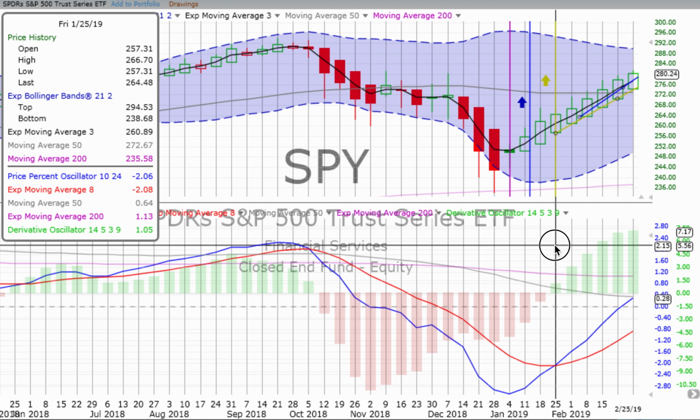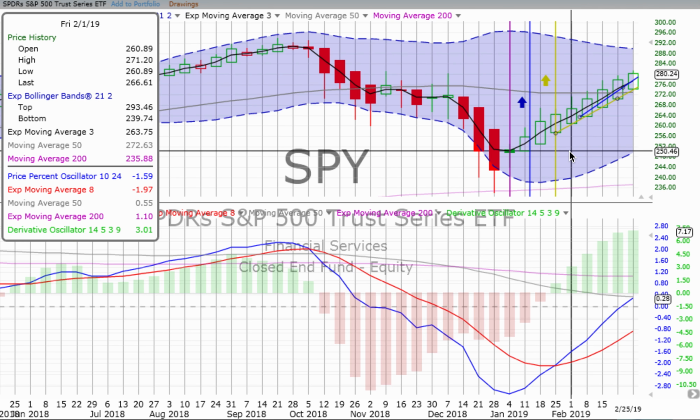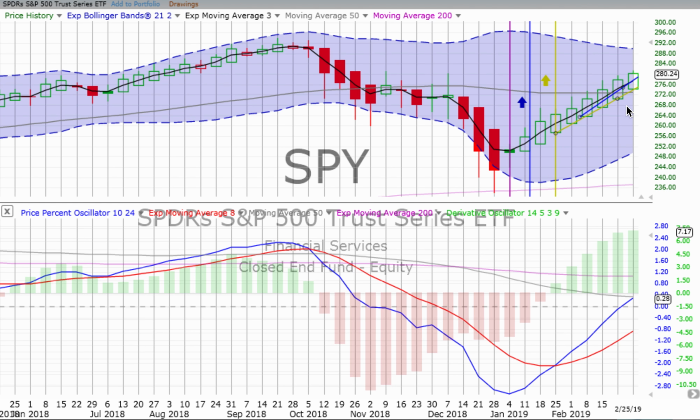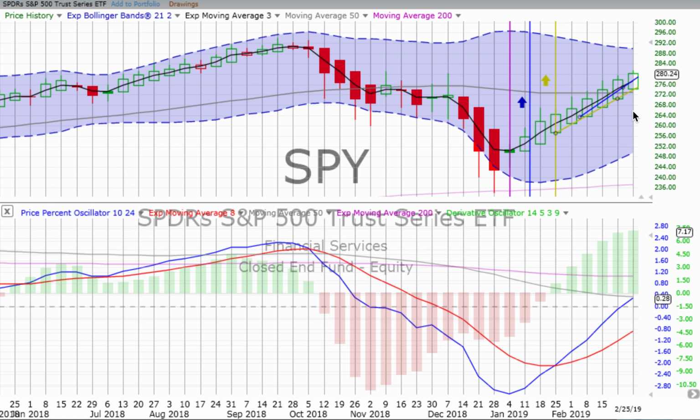That occurred on both the S&P 500 and the NASDAQ 100 back on the week ending the 25th of February. We then look for jumping in points the following week, and we have seen 4 weeks of nice, clean, strong up movement. Looks like we're entering into our 5th week. We have a green up candle forming this first day of the latest 5-day candle. Derivative oscillator still heading up. Price percent oscillator still spiking up quite nicely.